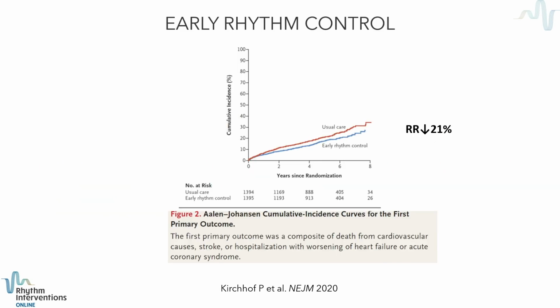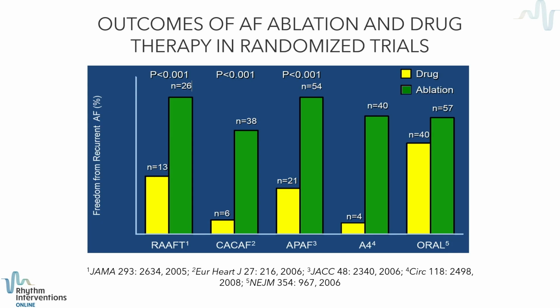You can see a relative risk reduction of 21% on the first primary outcome of death, cardiovascular cause, stroke, or hospitalization, or worsening heart failure when sinus rhythm is maintained. Next slide. What does it mean, maintaining sinus rhythm? That when you compare maintaining sinus rhythm between medication and ablation, ablation is always better. This is all trials. They all show ablation better.